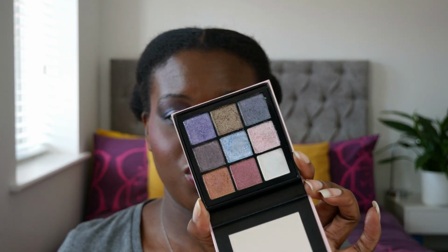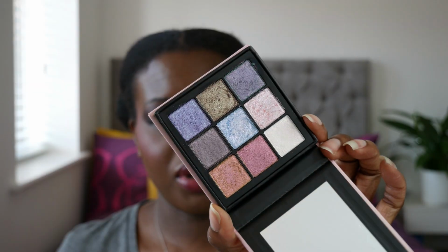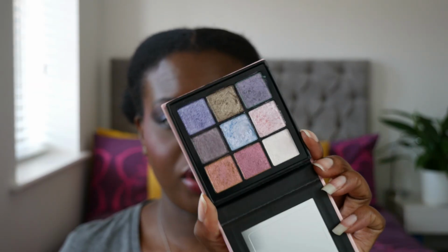And I'm just going to double check. I keep referring to it as being £10. I'm 99.9% sure that it is. £10 for 9 shifty, shimmery, duochrome-y. I mean, we've not gone as far as multi-chrome, and I don't know if I'd class all of them as duos. Absolute bargain. My first impressions is I love it.